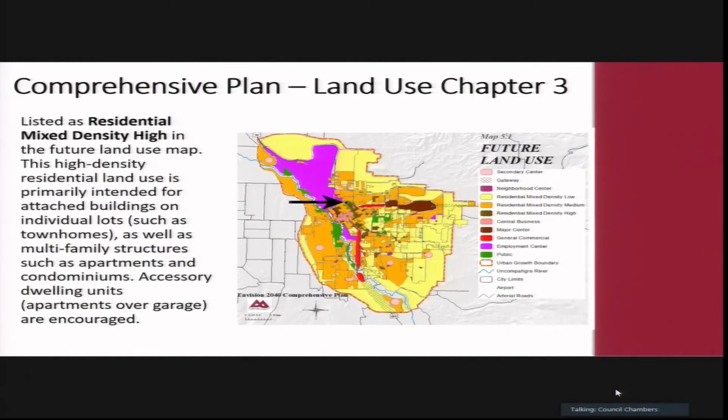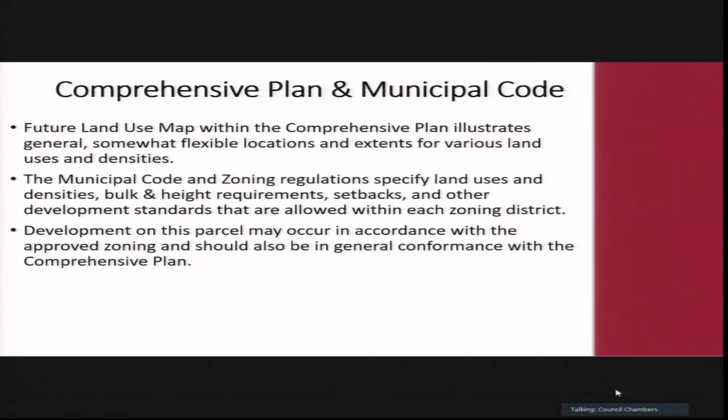According to our comprehensive plan, this area is listed as residential mixed density high. This is primarily intended for attached buildings on individual lots, such as townhomes, which we have here, or multifamily structures like apartments or condos. As you already know, the comprehensive plan is a guiding document showing general locations for land use and density. The municipal code is the regulatory document regarding land use, density, setbacks, etc. Development should occur in accordance with approved zoning and in general conformance with the comprehensive plan.